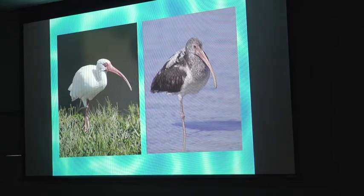But they just migrated from Africa about 300 years ago. No, not this one here. This one is native. The one that you're thinking of is the glossy ibis. Those are originally from Africa, and then they came over to South America first, and then eventually made their way all the way up to North America. So that's the glossy ibis, which is very dark in color.